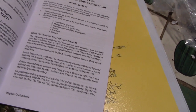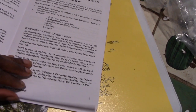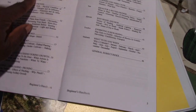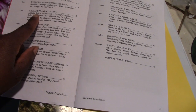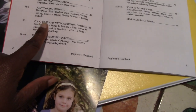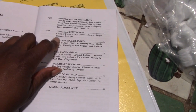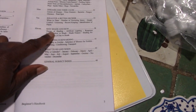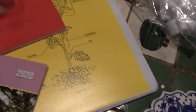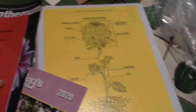The other thing they gave you is the Beginner's Handbook, which is from the National Chrysanthemum Society. And it has like everything in here. Let me just open the little handbook so I can tell you the chapters. So it's the introduction, history overview, where to grow them, soils and plant nutrition, how to obtain the plants, the chrysanthemum bed, planting and support, plant care and watering during growth, pinching, despudding and pruning, insects and other animal pests, diseases and their causes, ideas for a better grower, why shade and how, exhibiting is rewarding, what to do and when. So they've got like a calendar, that sort of thing. So I definitely am going to read these because I don't really know much about chrysanthemums.